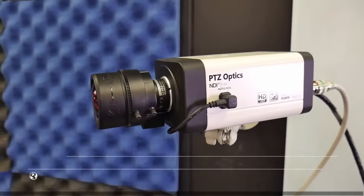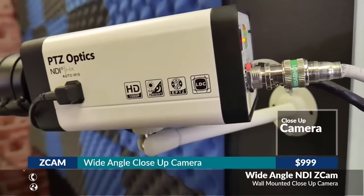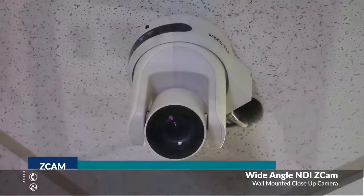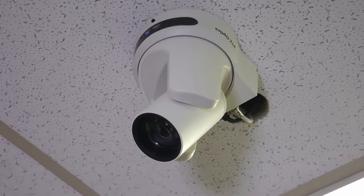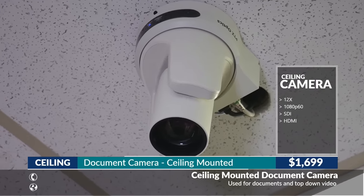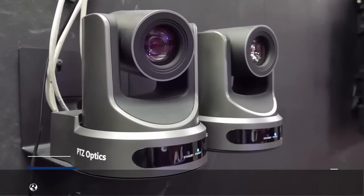And then we've got our NDI Z cam. That's Tess's close-up. Variable lens camera can be interchanged with other lenses. That's powered over Ethernet via SDI, and Tess is going to be using that for her close-ups during the phone call portion. We also have a ceiling camera that's mounted in the ceiling, used for showing documents, and we use that quite a bit throughout the show, and that's just a standard 12x SDI camera.